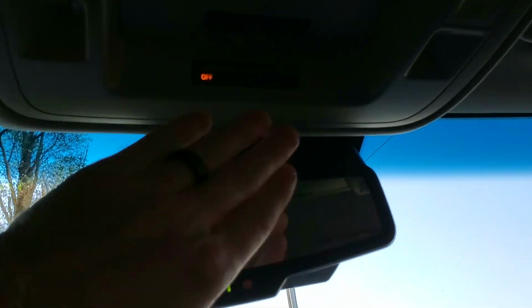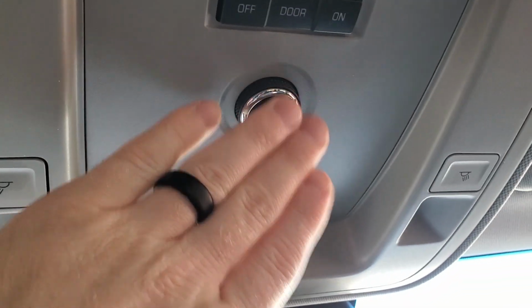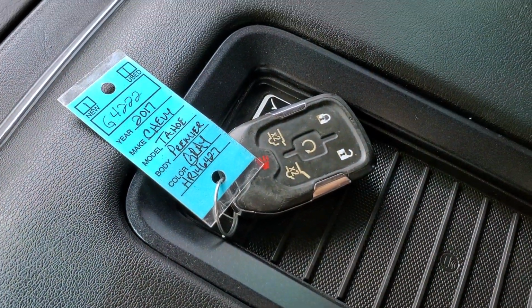OnStar, auto dimming rearview mirror, garage door opener, power lift gate, and of course it does have the proximity key with the built-in remote start.